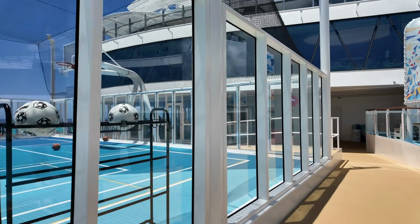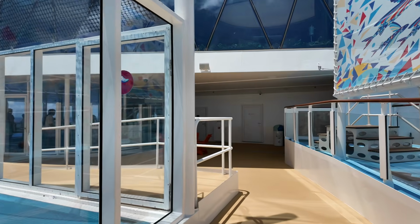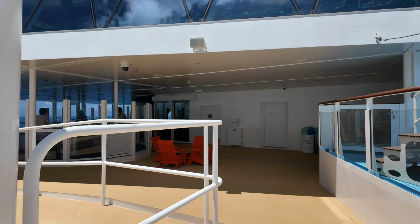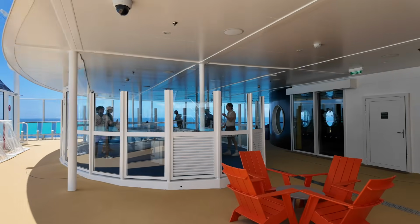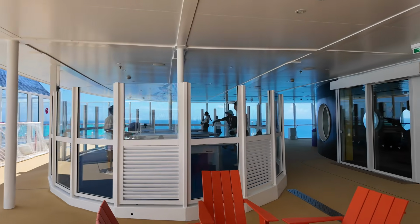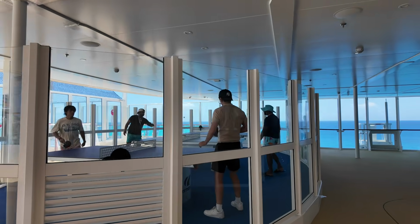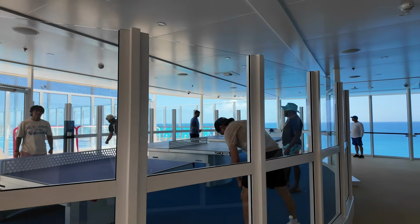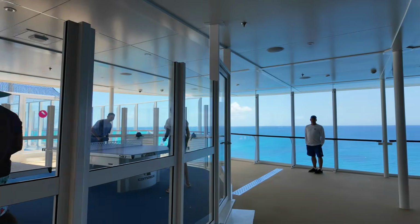And as we move past the sports court, another staple of Royal Caribbean cruise ships would be the ping pong pods. So you got people playing ping pong out of the sun right now. 3 full ping pong tables there. I like that it's enclosed, so it's gonna make it a little tougher to lose the ball.